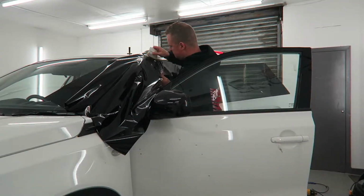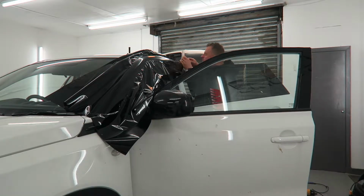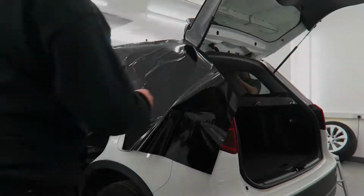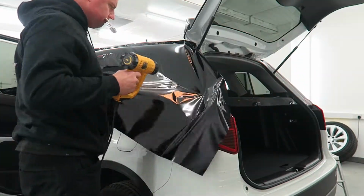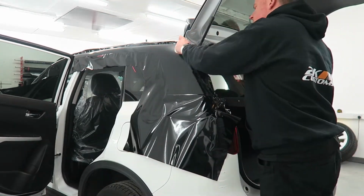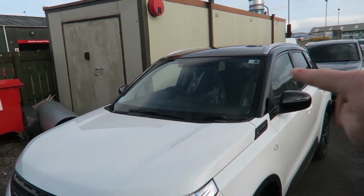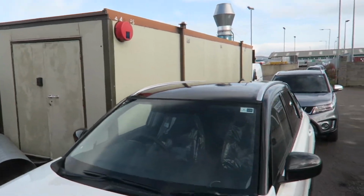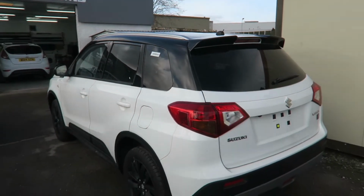Right, so let's get this wrapped and that's it. Okay, so Vitara is now finished. Not that one, but that one. So the top roof, top half was wrapped in gloss black. So I'm gonna phone the dealer, Dixons of Inverness, so they can come and collect it.